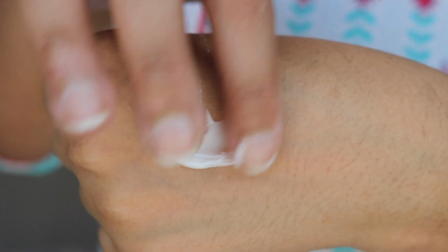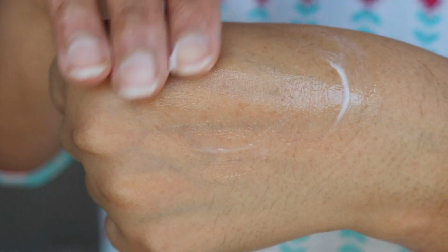Now it has amazing properties of green tea in here. Scent is amazing. It is so fresh. The texture is somewhat similar to the one from the Clinique. The texture, as you can see, is very light and fluffy and creamy. It spreads on the skin very easily and is absorbed without any stickiness or any residual feeling. It hydrates and moisturizes the skin to the core.